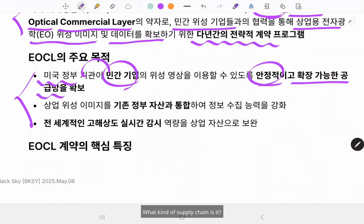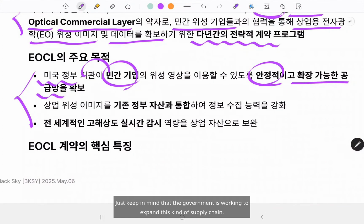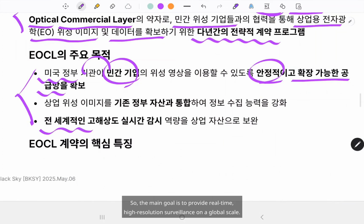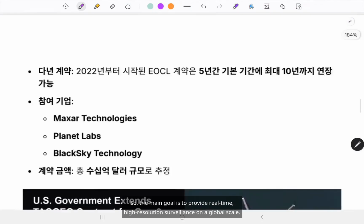What kind of supply chain is it? This must be a satellite image. Just keep in mind that the government is working to expand this kind of supply chain. So, the main goal is to provide real-time, high-resolution surveillance on a global scale.